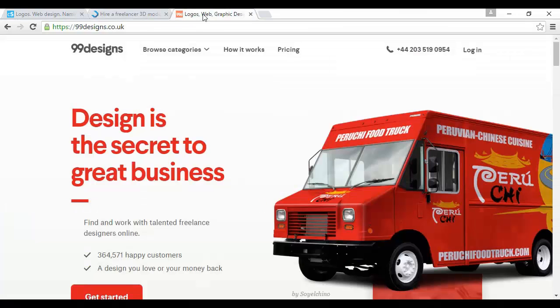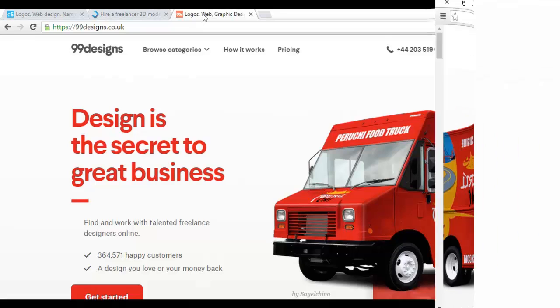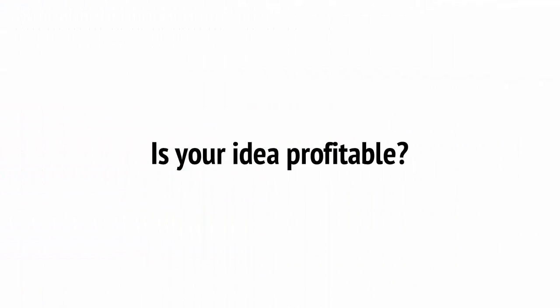For everything else, packaging, branding, etc., you can always use the ever popular 99designs.com or regional variations like this one here for the UK, 99designs.co.uk.